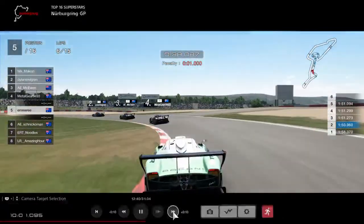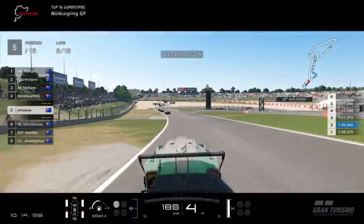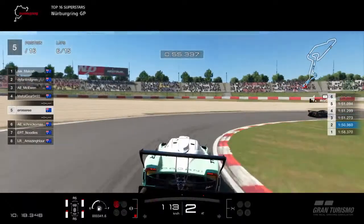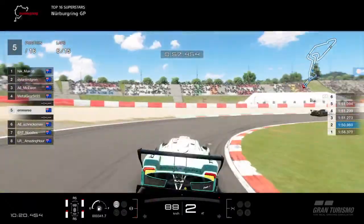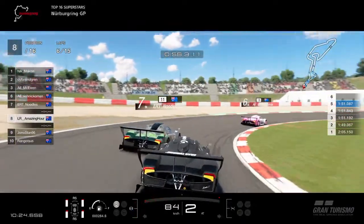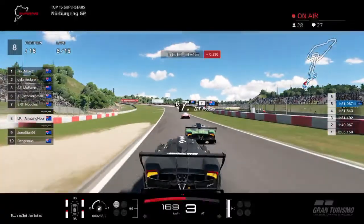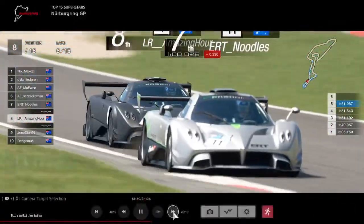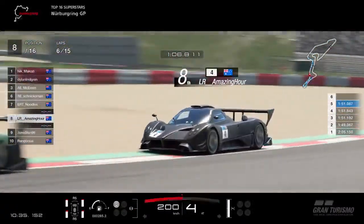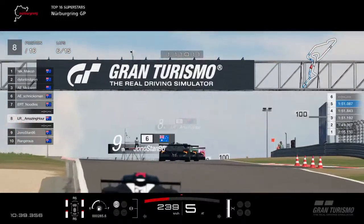So let's go a little bit further. See Emery there, she serves her 1 second penalty, she drops back, but that also gives a bit of clean air, so she can focus on her lines and try and make something work. So here Noodles, they're both fighting it out for 7th. Just looking just in front.